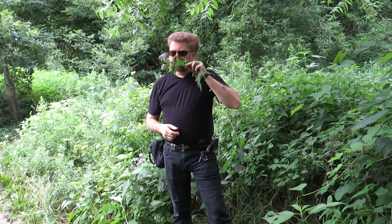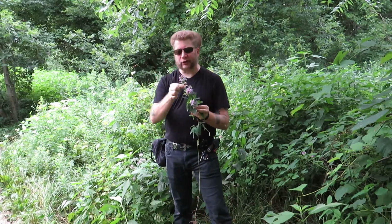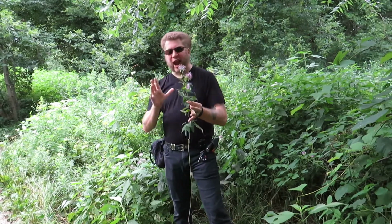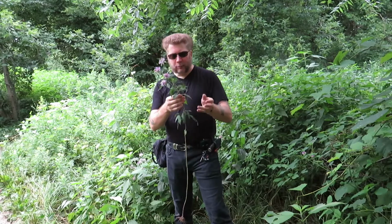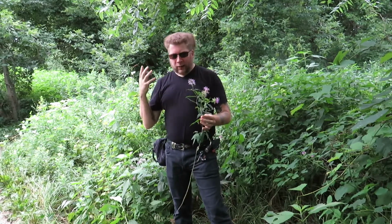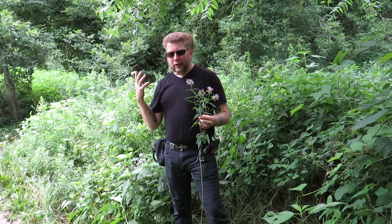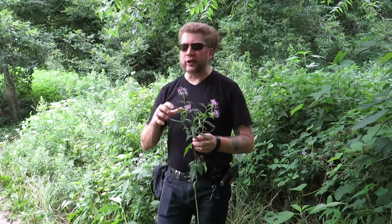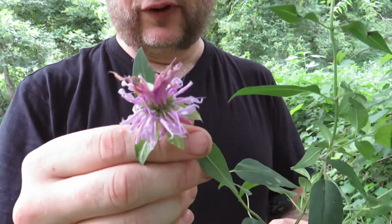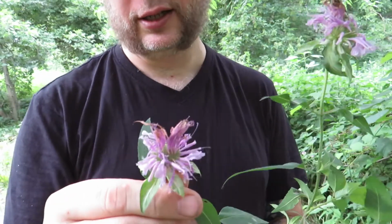What does it smell like? It's slightly minty, kind of perfume. It's very aromatic. Not just the flowers either, the stem, the leaves, everything is very, very perfumey, minty, kind of. It really smells like green. I don't really know how to describe it. Once you know this smell, you'll be fine. You'll never forget it.